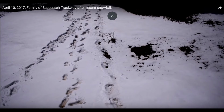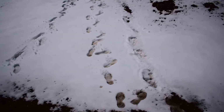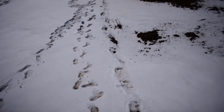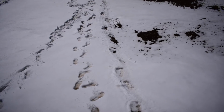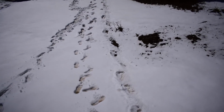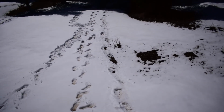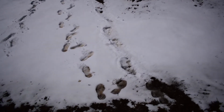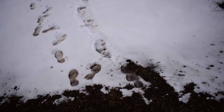So I go up to the top of the canyon as far as I could drive, and I walk around the barrier and walk up the road, having no idea what I'd see, but I wanted to get out early in the year and just see what I could find. And lo and behold, I come to this, actually several trackways crossing the road, and some going up and some going down the road in the snow.